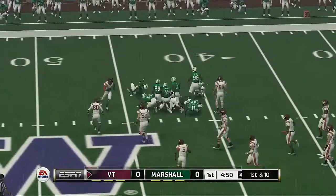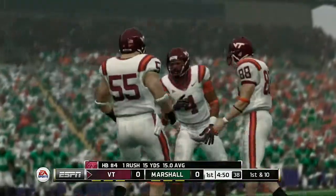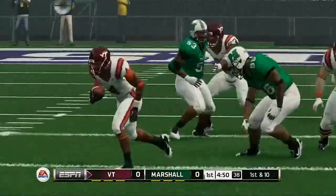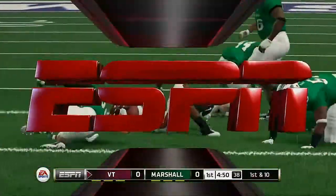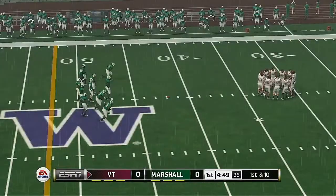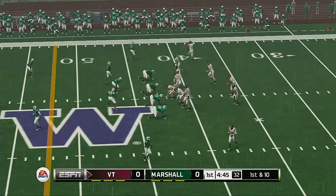He's to the 40. And he is drilled at the 42. That was a great call. Yeah, here you see the draw play at its best. The tailback got good blocking up front and was able to pick up a bunch of yards. From their own 42-yard line, first down.